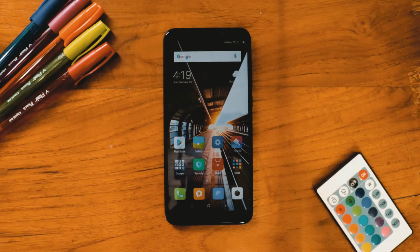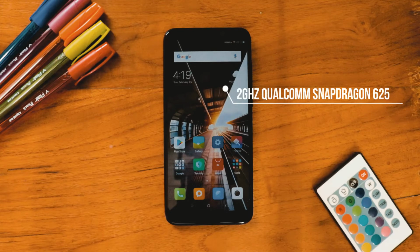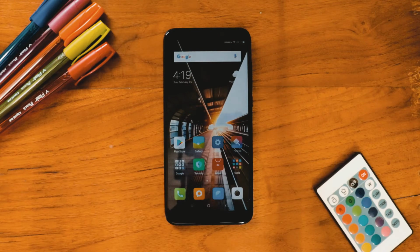Now let me give you an overview of the phone. The Redmi Note 5 comes with a 2 GHz Qualcomm Snapdragon 625 chipset with 3 GB RAM and 32 GB of internal storage, or 4 GB of RAM and 64 GB of internal storage. I am having the 3 GB 32 GB variant with me.